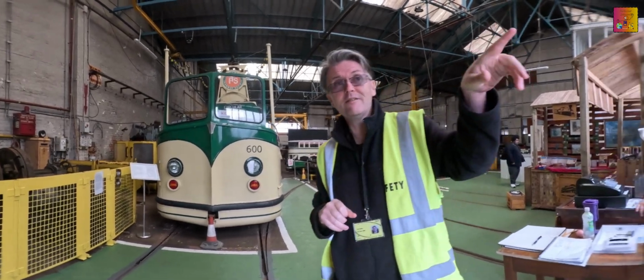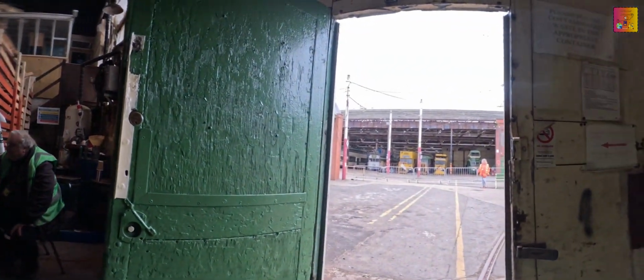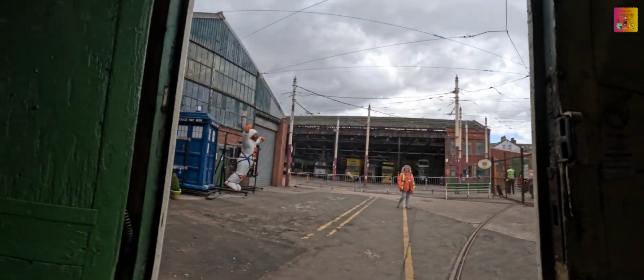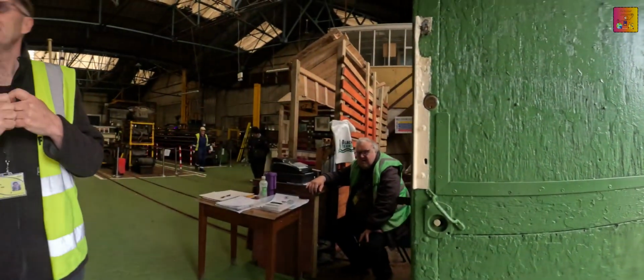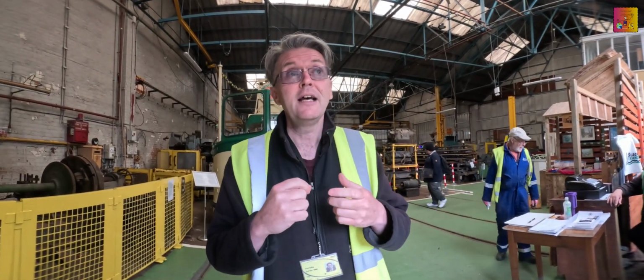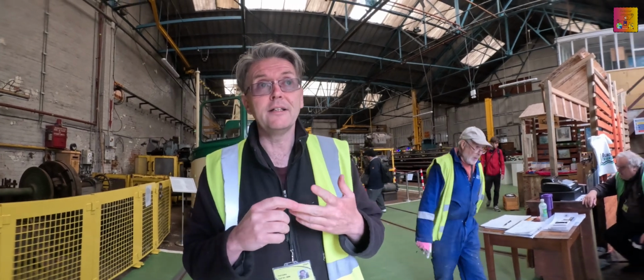Again, double deckers, different types of trams. And again, that's what makes Blackpool unique, is we have this massive variety of trams, not just one or two sets. And the other thing that makes us unique is that if something breaks, we would have to manufacture it ourselves, because nobody else carries these parts anymore.